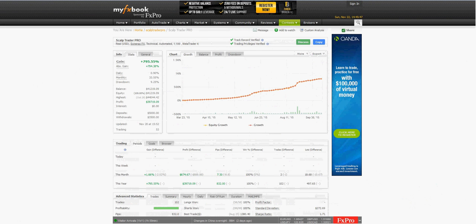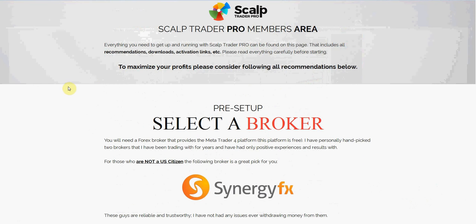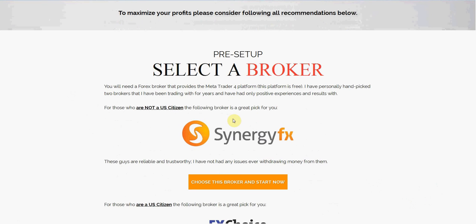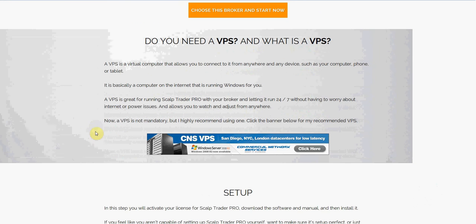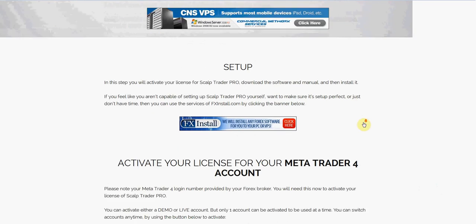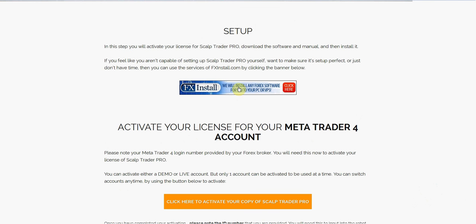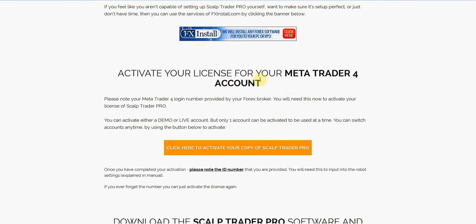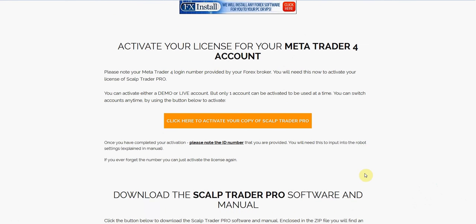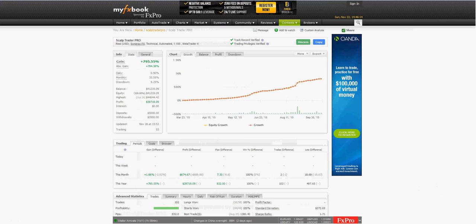Also, once you make your payment, this is the page that it's going to take you to. These are the two brokers they recommend. I chose FX Choice, obviously, since I already have an account with them. And it talks about the VPS that they recommend. There's also a company that will install the software for you. And it tells you how to activate your license for Scalp Trader Pro. All right, after you get that set up, you can go ahead and take a look at the manual.